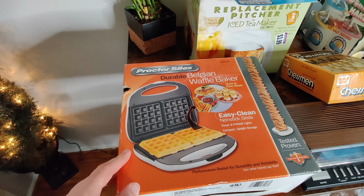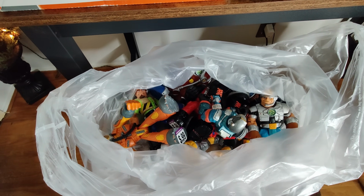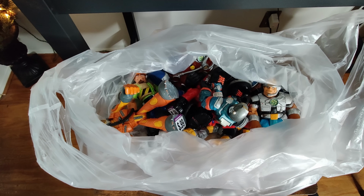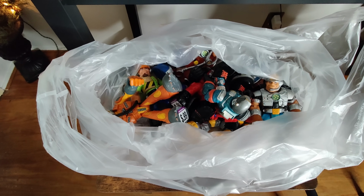And then finally, I picked up these Fisher-Price Rescue Heroes. They were $1 a piece. I pick them up when they're $1 or less at yard sales and thrift stores. Do lots with them. They're not huge money. It's just another way to make some money. I think I got 10 of them, so I got $10 into these.